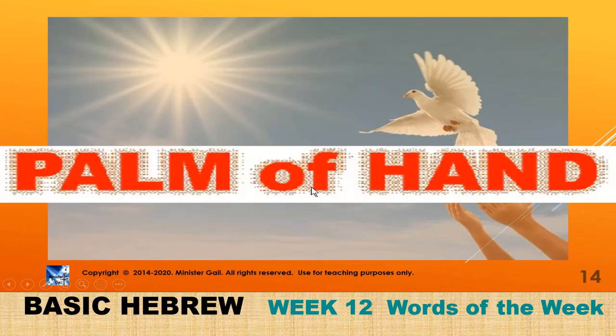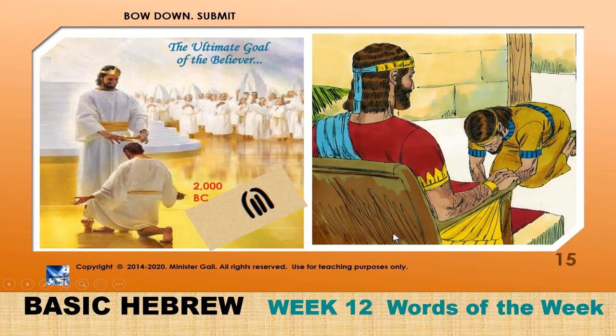The palm of the hand, K or KH. So here's where you bow or submit, where his arms are over the subject, where you submit to the royalty of the crown. Here's another one where he's bowing down and submitting to the royalty. The palm of the hand is down. Submit.